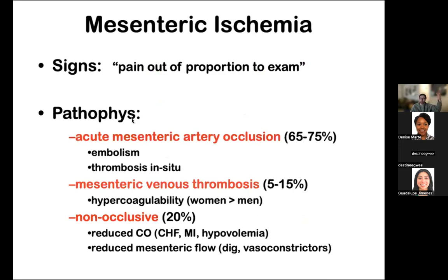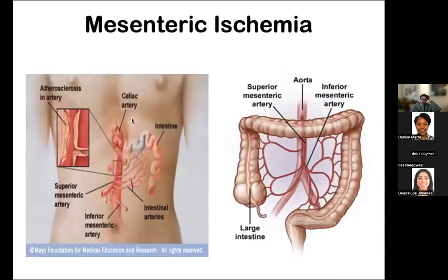So again, you're going to have this pain out of proportion on exam. Acute mesenteric artery ischemia accounts for about 65 to 75% of the cases. And mesenteric venous thrombosis is the next most common one. And then you get non-occlusive from reduced cardiac output. Just remember that for mesenteric ischemia, there's a lot of collaterals for the mesentery. But sometimes you can minimize blood flow to a part of the mesentery, and that can cause some of the discomfort and necrosis that leads to mesenteric ischemia.